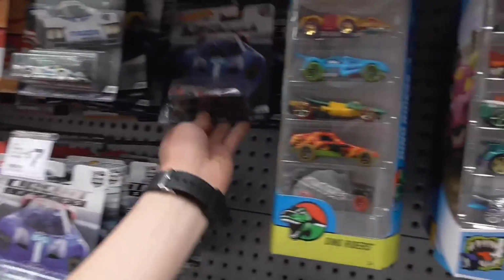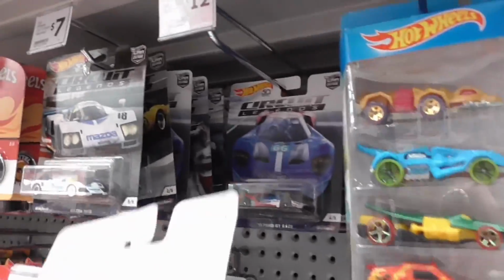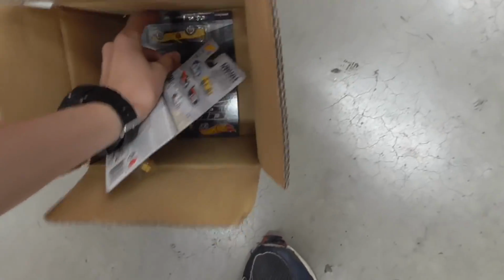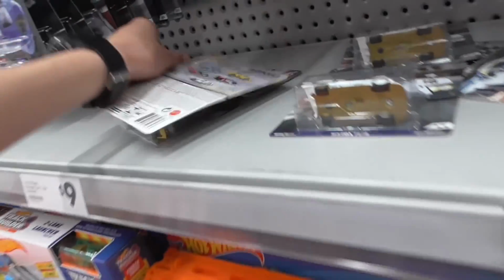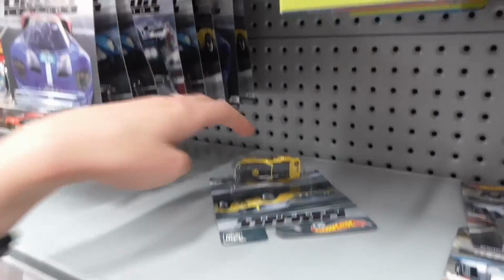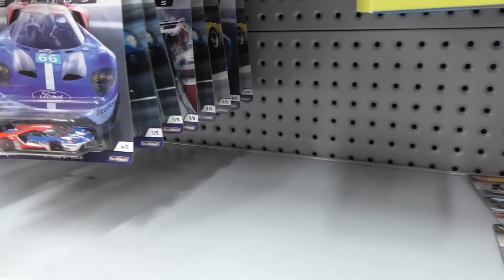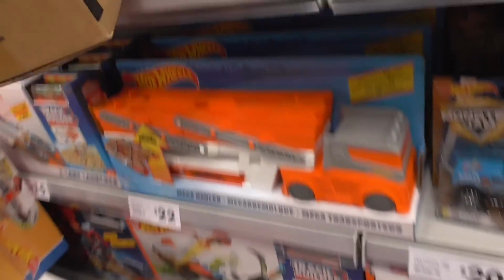Alright, so there. For GT Race, I'm sure most of you know what cars are in this set. And then we've got number 2, the Copo Corvette. Sweet. That is really cool, man. So cool. Alright. Now 2 more boxes for me.